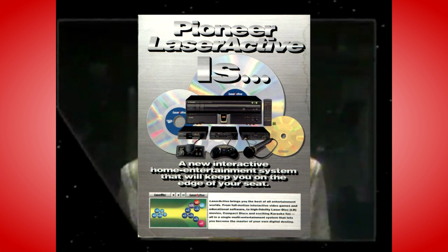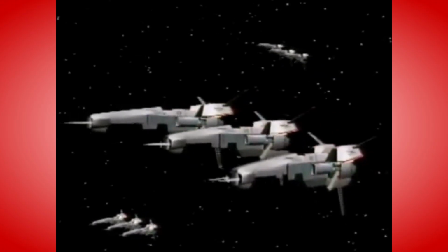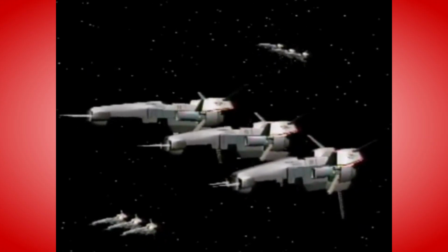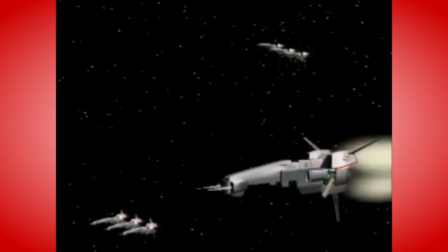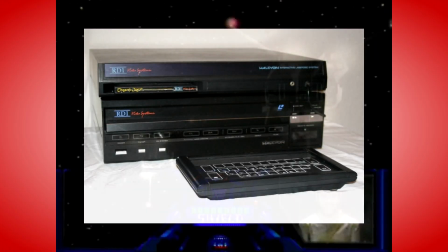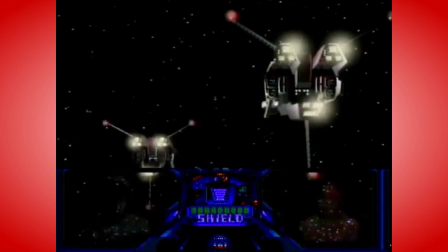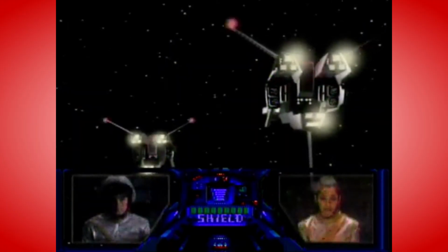Released in August 1993 in Japan, with North American and European debuts happening in successive months, Pioneer LaserActive remains the only standalone console to use Laserdiscs as a storage medium. It's worth noting that another was planned for release in 1985, some 8 years before, in the form of the RDI Halcyon. But just as the company was getting ready to put it into mass production, they ran out of money, caused partly by the high cost of the Laserdisc players themselves.